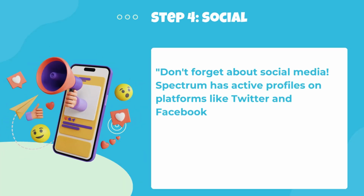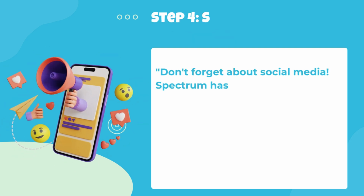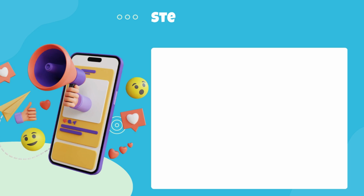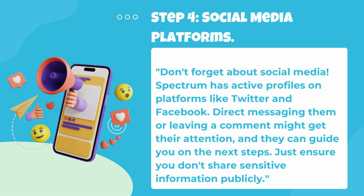Step 4. Social media platforms. Don't forget about social media. Spectrum has active profiles on platforms like Twitter and Facebook. Direct messaging them or leaving a comment might get their attention, and they can guide you on the next steps. Just ensure you don't share sensitive information publicly.